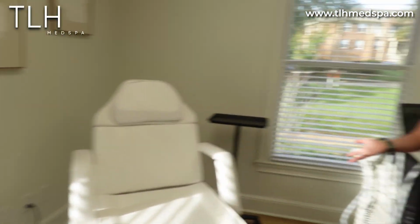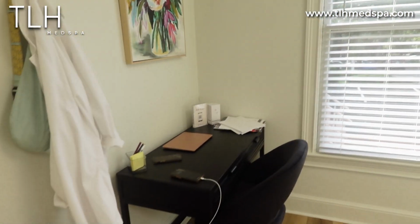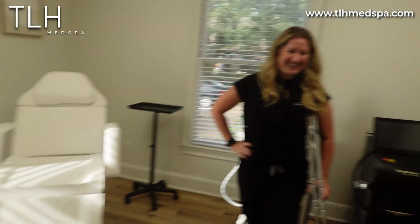And then a messy desk, which is over there in the corner, which Matt can show you if you want. Yes, all the things. She's just a hard worker, guys, that's all. Busy desk, it means a busy desk.